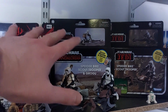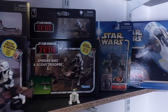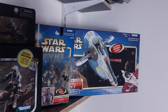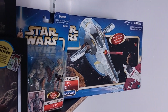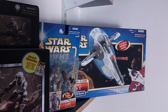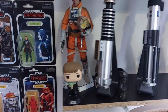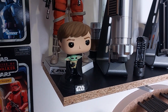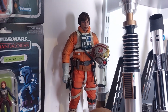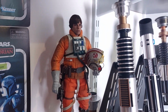I think they look really nice together, sitting there with their boxes. I'm saying it right now again, they've got nothing inside them. I just like keeping sometimes the boxes. C-3PO from Attack of the Clones. And then the Slave One Jango Fett, which again is empty because you'll see in a second, it is out. And then down here in the bottom shelf, we've got Luke and Grogu Funko Pop, and then Hot Toys Pilot Snow Speeder Luke, is that what you would call it, I guess, maybe?